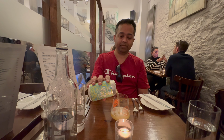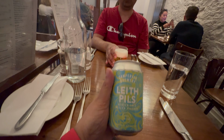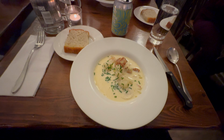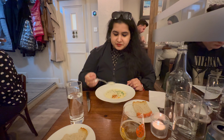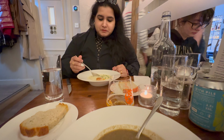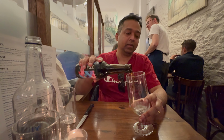During our visit, we enjoyed a selection of locally brewed beers, which perfectly complemented our meal. We started with Cullen Skink, a thick and flavorful Scottish soup made with smoked haddock, potatoes, and onions. It was incredibly delicious and warming. The soup of the day was also a highlight, offering a fresh and tasty beginning to our dining experience.